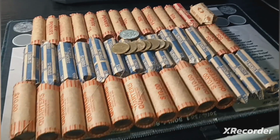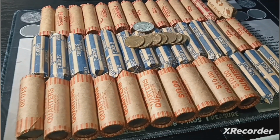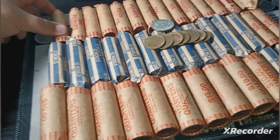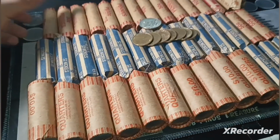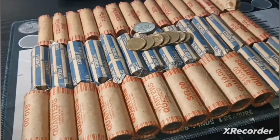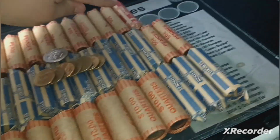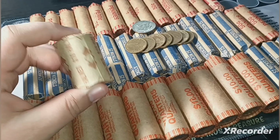Alright guys, I got another batch of whatever I've been able to get from the bank. Now, about 99% of this is from one bank. All of these crimped pennies, all the nickels and all the quarters are from one bank, my local Chase. And then these few dollar coins, this $50 and this roll of $50, and then this roll of pennies here are from another bank. So I'll be honest, I've already checked the edges.